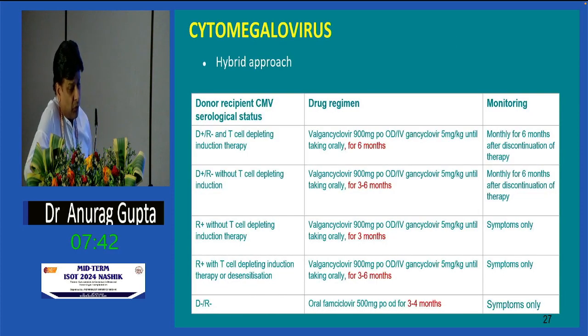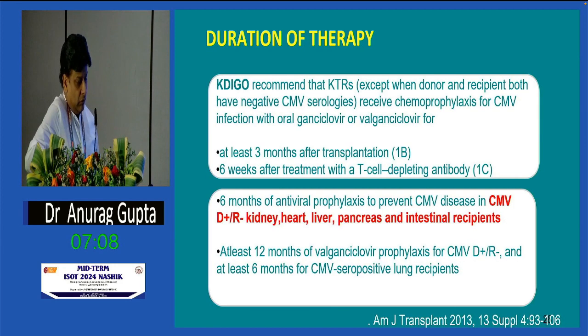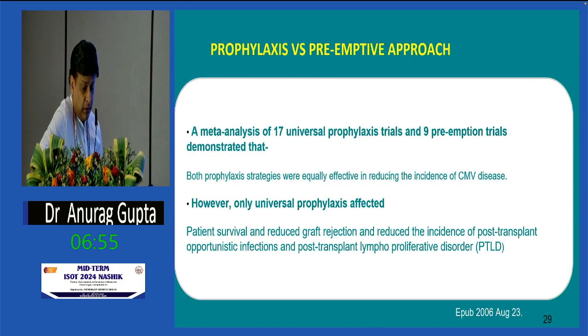Coming to the hybrid approach in the form of cytomegalovirus prophylaxis: donor positive with depleting agent induction, 6 months; donor positive without depleting agents, 3 to 6 months; recipient positive with depleting induction, 3 to 6 months, without it 3 months; and if both are negative, you can try oral famciclovir 500 milligram for 3 to 4 months. KDIGO recommends the same, but the prophylaxis is longer in lung recipients, at least 12 months in lung transplant patients, compared with kidney, liver, pancreas, and intestinal recipients.